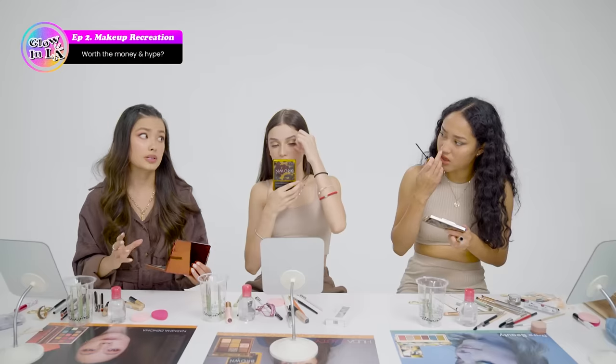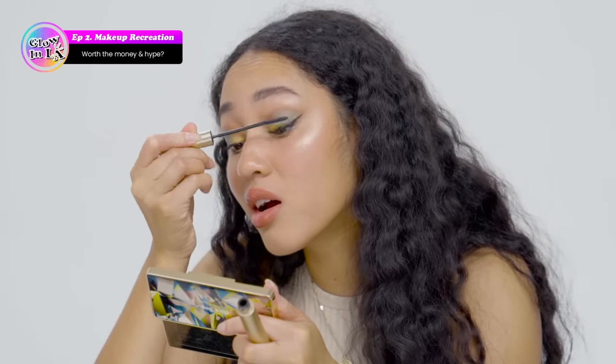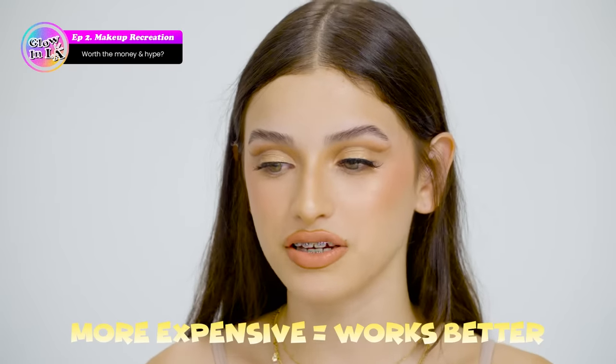Fine. Are they cruelty free? I have no idea. Yeah, because I'm like, if it's that price, it should be at that point. If you're going to look at this as an investment, I could see it, but it's not something you have to have. But you know what? A lot of people will think that if it's more expensive, it works better. Right. But I don't know.